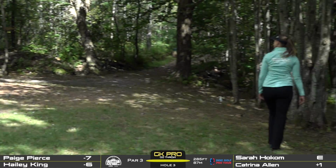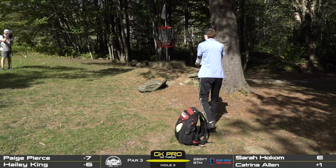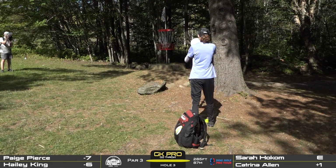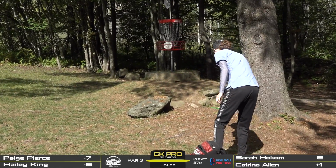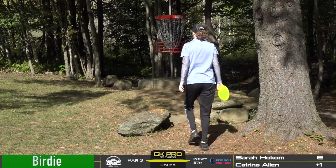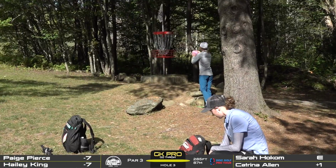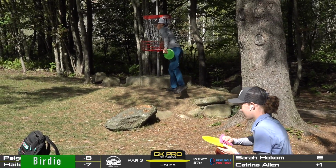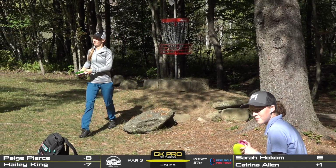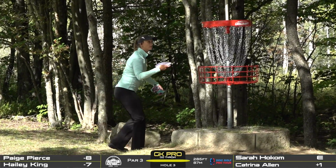Hokom runs it as well on an Anheuser putt around that tree. That was a great attempt. She's got to give it a chance when she sees the other two of us under the basket trying to get that star frame. Good birdies by you and Hailey and Kat. And Sarah will be walking away with her par.